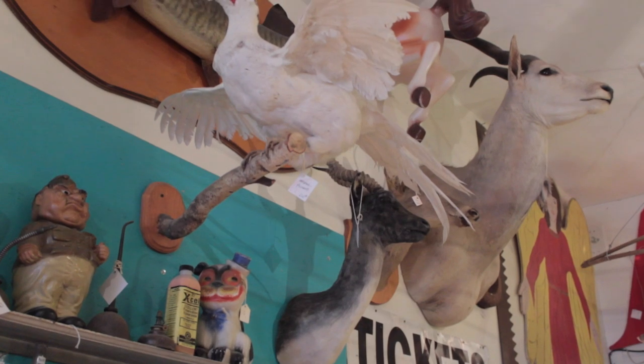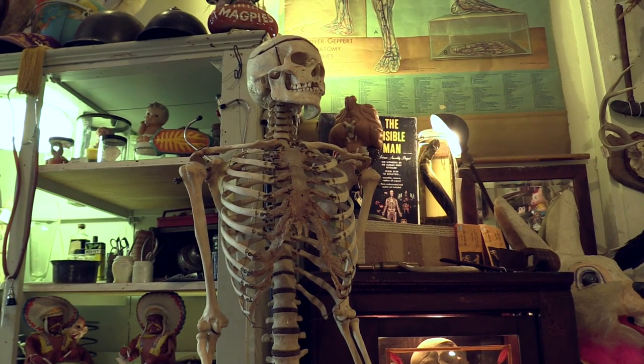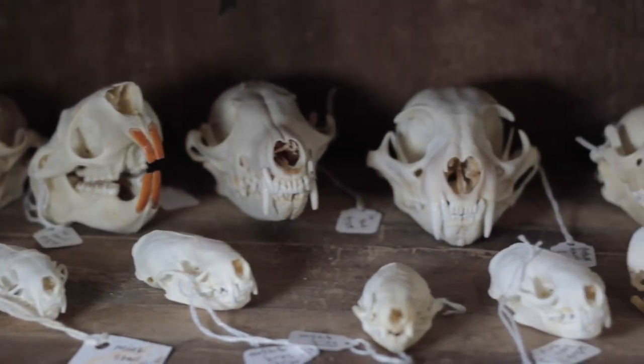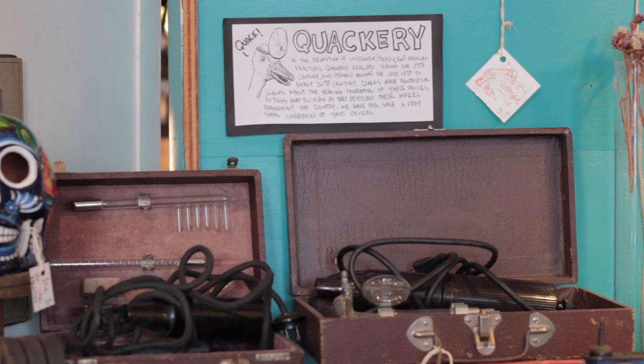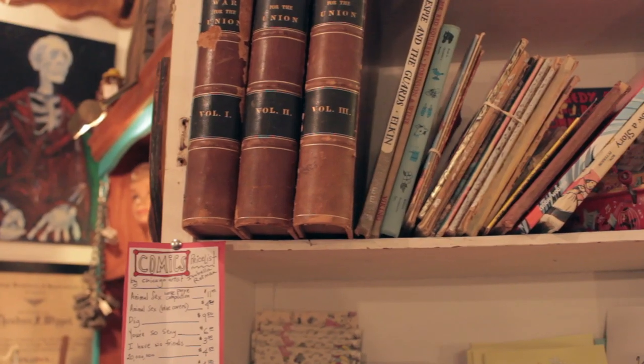The things we deal in now in Woolly Mammoth are things that are unusual to find, particularly vintage taxidermy. Human skeletons that have been medically prepared, of course. Medical items, funerary stuff. A plethora of animal skulls. Quack devices, surgical stuff. Hippo skulls, armadillos. Strange books, images, just anything that's a little bit off the beaten path. And that's a pretty broad definition, but we really have a pretty broad eclectic shop as it is.